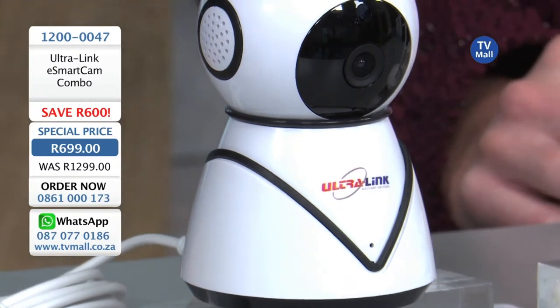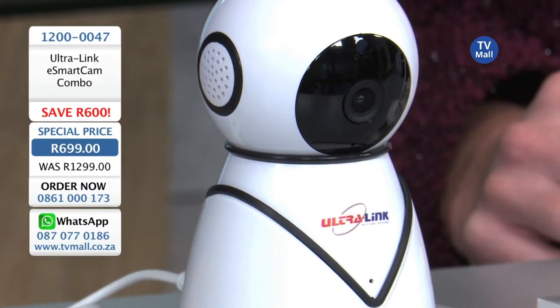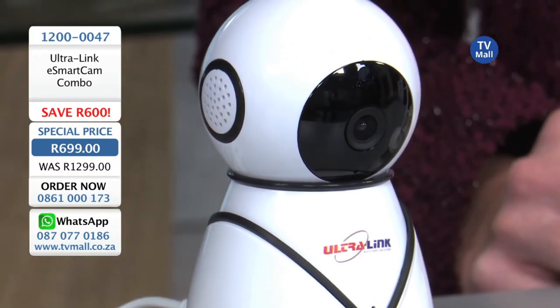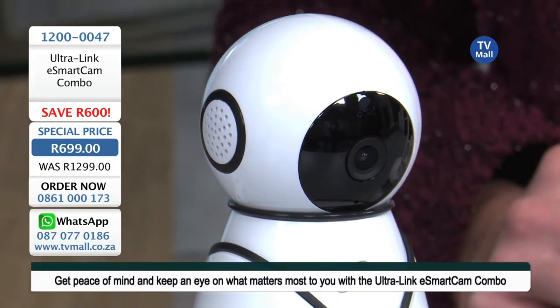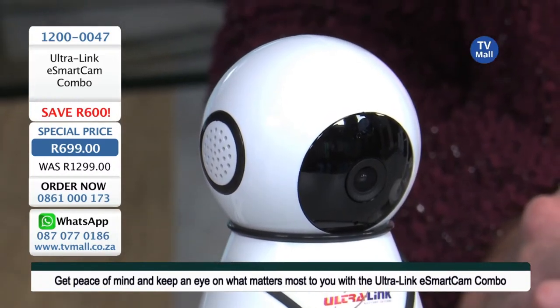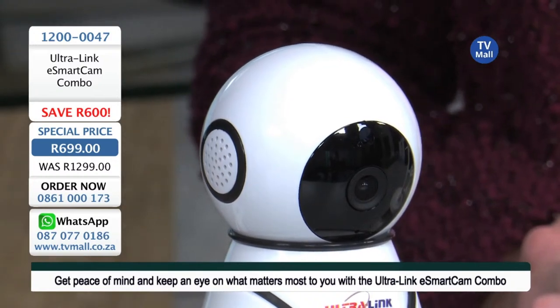Or if you're checking up on people and where they're placing the furniture, for example. If they're delivering the couch and you want to tell them where to put it. No, guys, a little bit to the left, a little bit to the right. You can be speaking and communicating with them at home. It also has night vision. Oh, so both of them have night vision. Both have night vision. Both have smart Wi-Fi one key connection. They both also support a micro SD card.